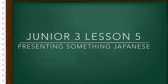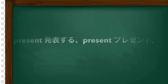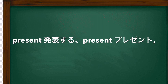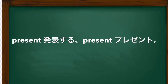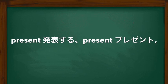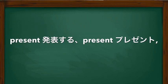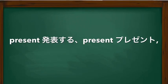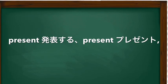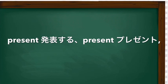Today's lesson is presenting something Japanese. Present has two pronunciations and two meanings. Present is 発表する. Present is a gift. Okay, let's repeat. 繰り返してね。発表するは present. Present. And プレゼントは present. Present.